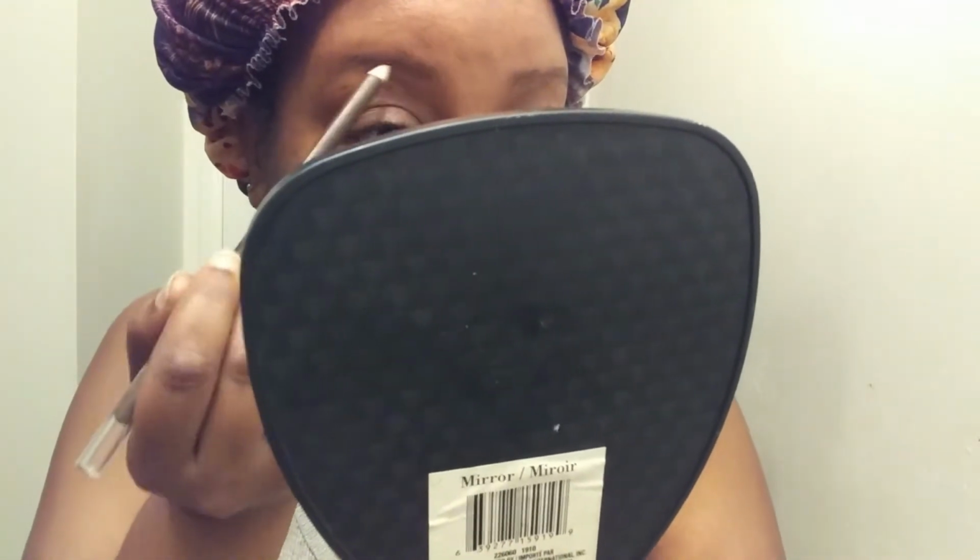To do my eyebrows, I just take a pencil. I use brown, and let me grab a mirror because I'm trying to look in the mirror, but I don't want to knock y'all down into the sink, so I'm just going to do it like this. I just lightly color it in, nothing too fancy.